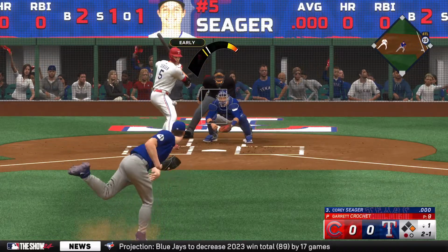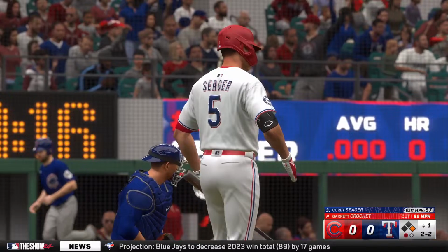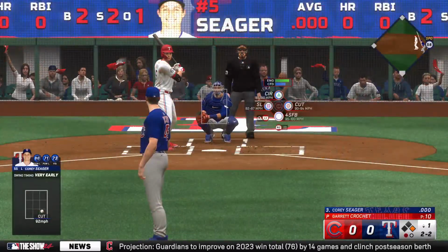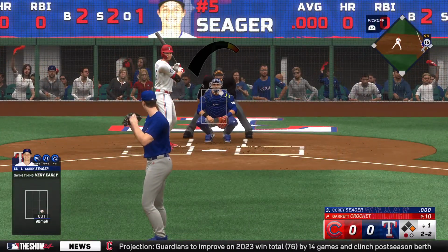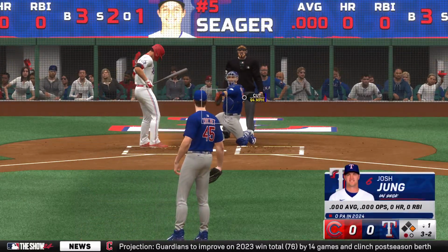The pitch. Fouls one off. 2-2. Pretty good pitch there to take a rip at. He wants to get his arms extended. He likes the ball away from him a little bit, just not able to square it up. That misses, and it's 3-2.